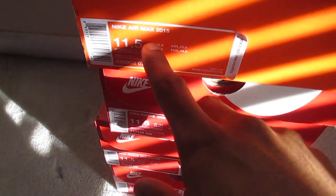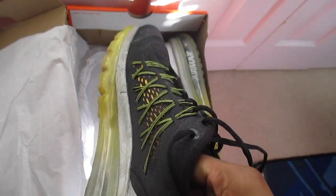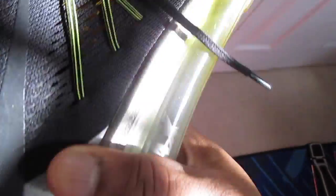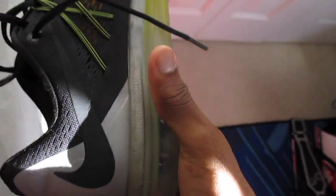Next, we have the Nike Air Max 2015. I love these a lot. I didn't really like the color at first, but after my fifth time wearing them, I was like, man, I actually fell in love with these. And I'm actually mad because probably a couple months ago, I was walking on them awkwardly, and next thing you know, I heard something, and I think I popped the bubble.